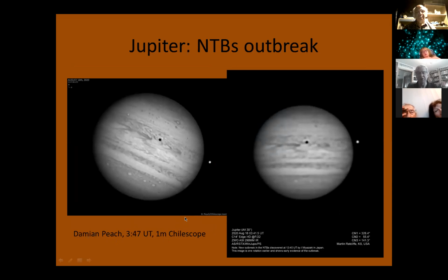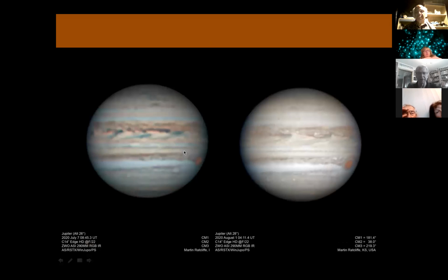And now we're imaging Jupiter as often as we can to try and get fine detail. This thing has really erupted, and it has a wake behind it. If you're into imaging Jupiter, now's the time to get into it, because there's a lot going on.